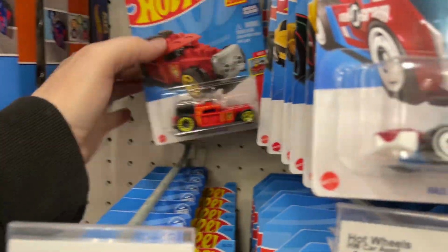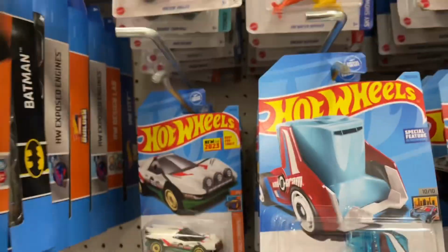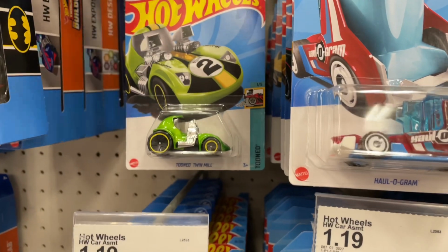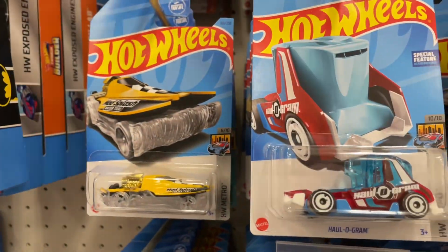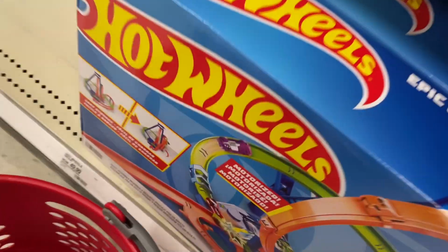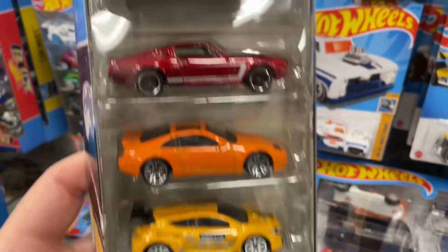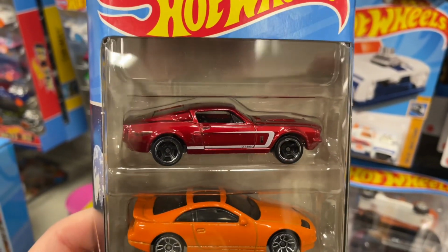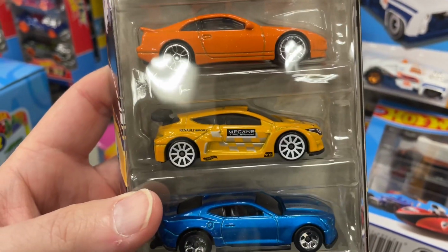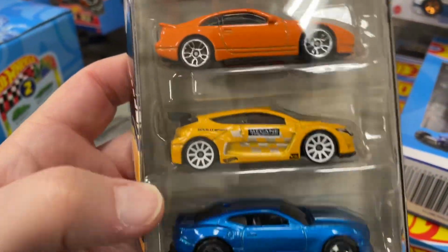Hologram. Let's see, what do we have here? Rally Speciale. The Rally. Oh, by the way, I saw the Night Burner and I grabbed it. First time I run into this one. Check this out. Nice Mustang. That one's called McGain Trophy. The McGain Trophy.